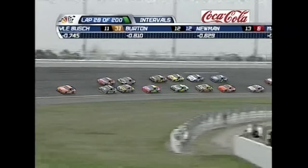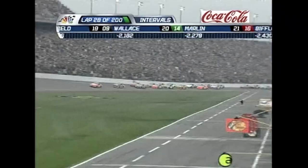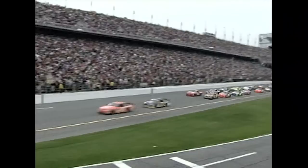Tony Stewart has had many heartbreaking moments here at Daytona. He won the July race here, but has never won the Daytona 500. Today is his chance to add that to his resume to go along with his win last year at the Brickyard 400. You're watching NASCAR on NBC.